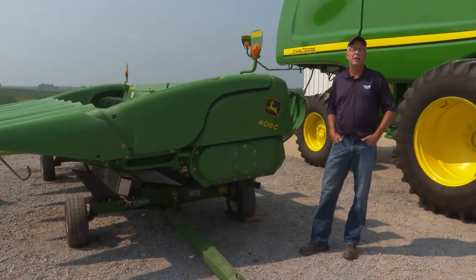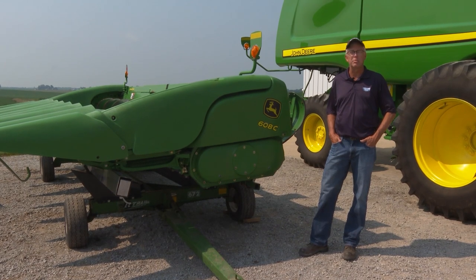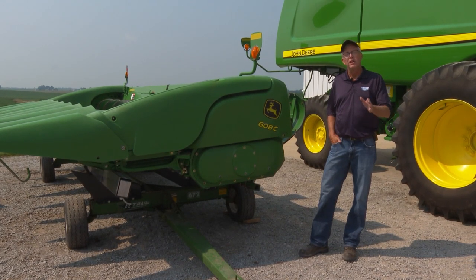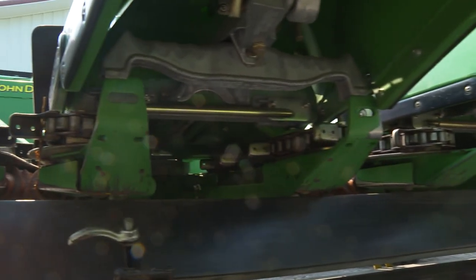All right, folks, cornhead time. We have a 2011 John Deere 608C 8-row head with stock stompers on every row. Now, the last 5 years, the average auction price on a 608C has held very steady between $24,000 and $25,500.